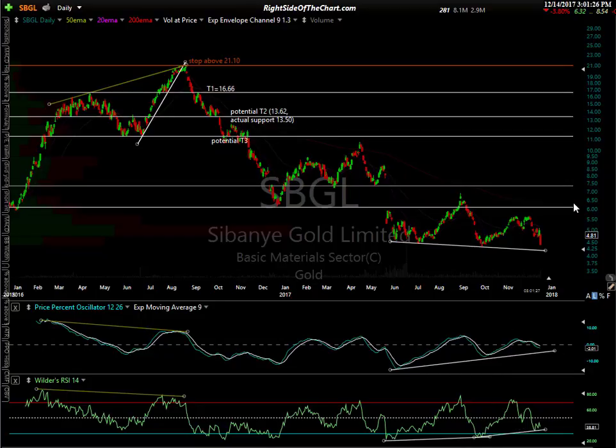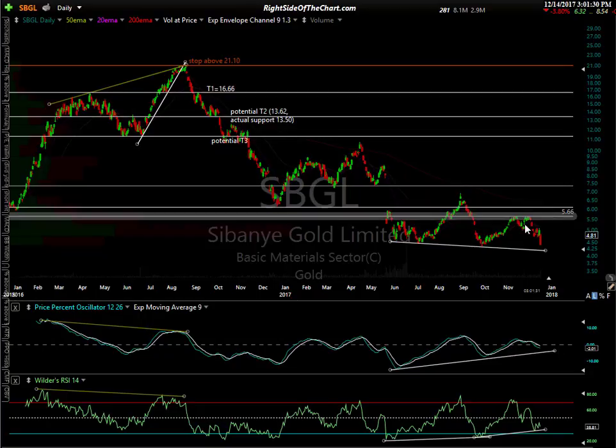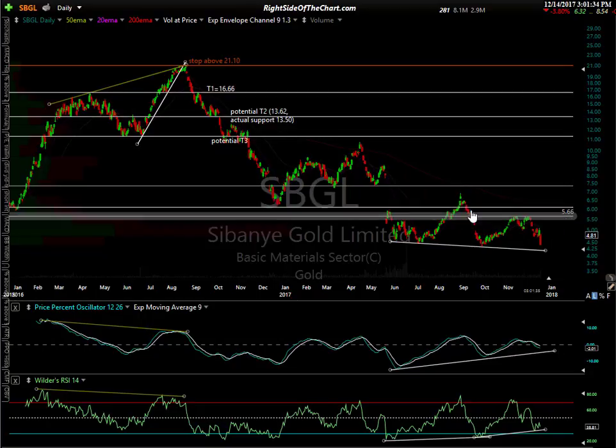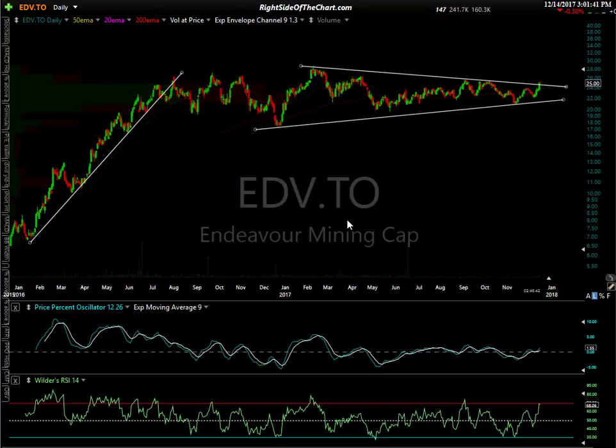You can see the divergence forming. Targets, I should have had this one marked up. 5.66. I might have to revise this one. I'll have to look at it. If you guys take it and I don't put it up as an official trade, just let me know and I'll give you a chart with my thoughts.